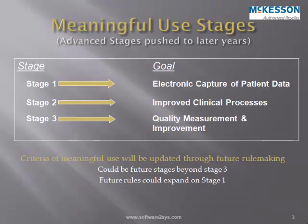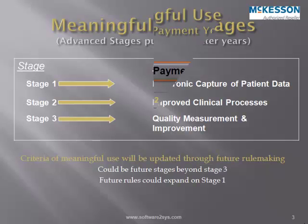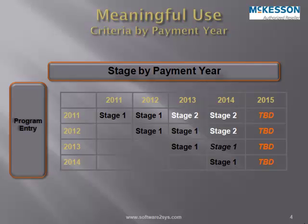There are 3 meaningful use stages, with goals for electronic capturing of patient data, improved clinical processes, and quality measurement and improvement. Future rulemaking could contain changes to the criteria of meaningful use. This is what the progression of stages by payment year looks like.